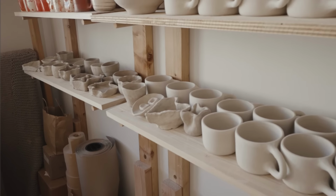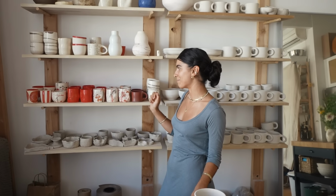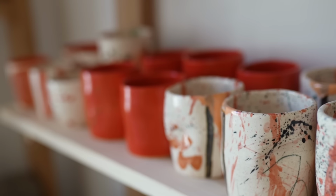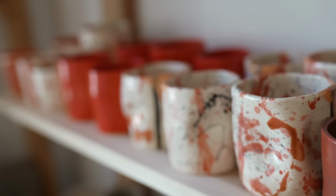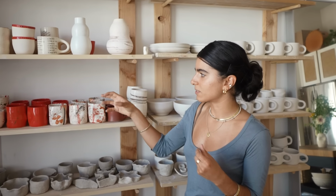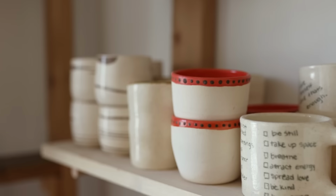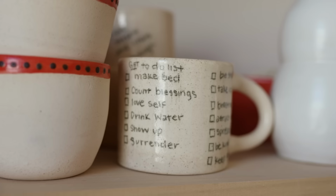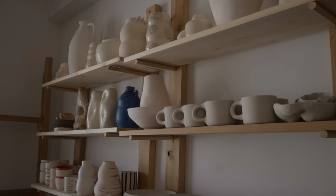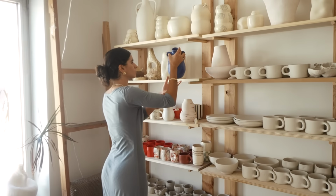This is the rest of my summer collection that I made inspired by tomatoes from my trip to Europe. I just feel like they highlight the simple things in life. All of my collections are pretty much based on a feeling or something that I experienced, and I feel like bringing out that experience through cups and highlighting different expressions with glazes and colors, that's my style. And then I have a bunch of random vases, some of which go to galleries.